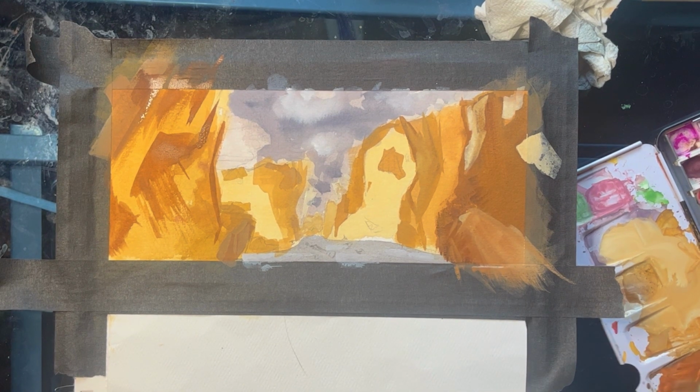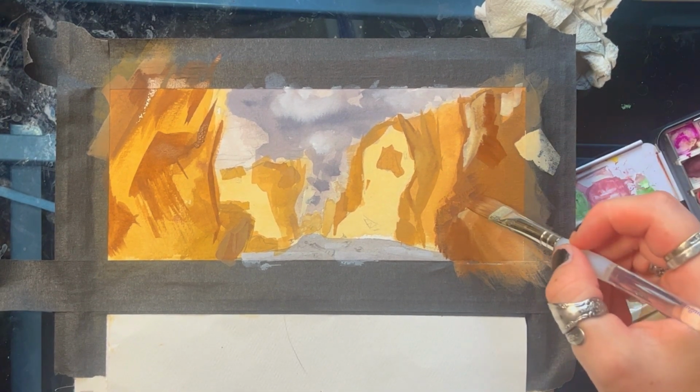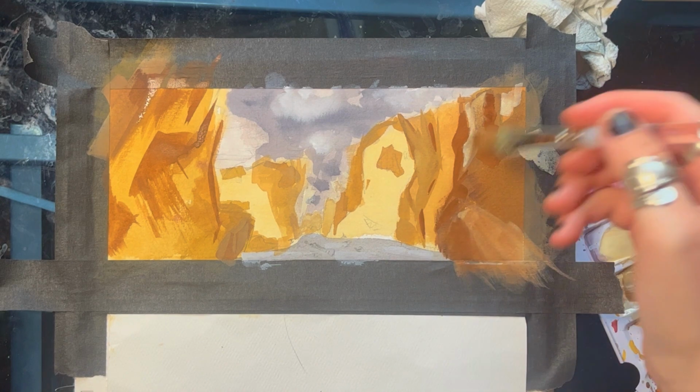I was definitely going for a very simple take on this landscape because it's not something that I'm super familiar with. So I wanted to go about it to the best of my ability, but not push myself too hard to make it super realistic and perfect. Not that those two are mutually exclusive, but I wasn't trying really for either one.